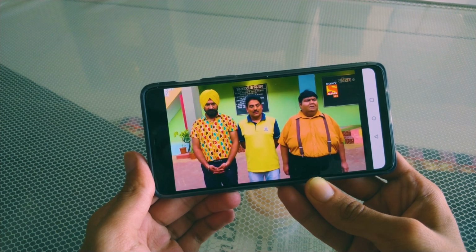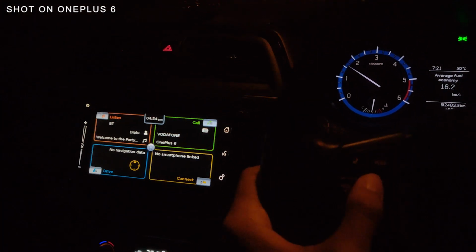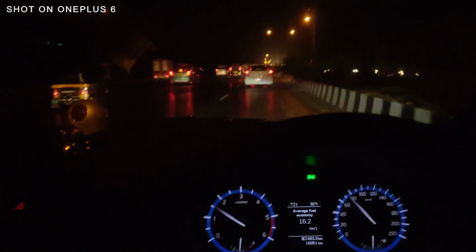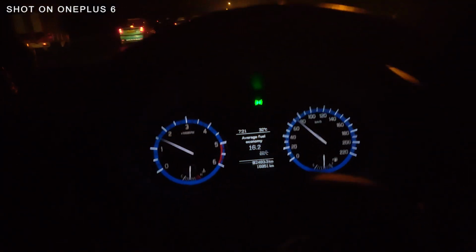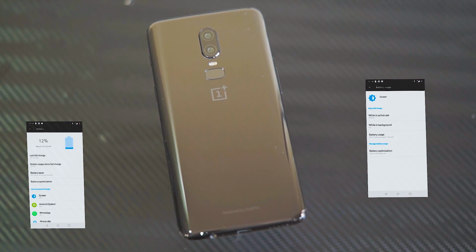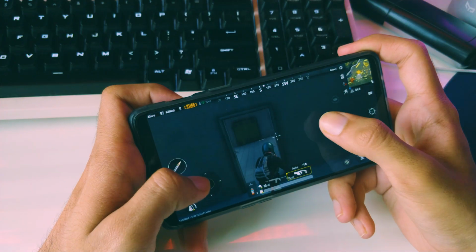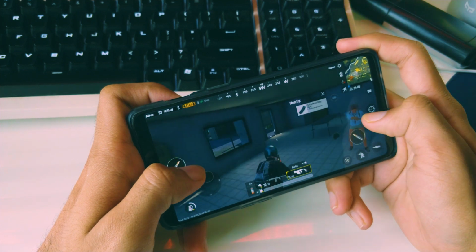The rest of the day went with some constant WhatsApp usage, YouTube videos, streaming music via Bluetooth in my car for about 40 minutes, and overall at the end of the day I ended up with a little more than 4.5 hours of screen on time, which is not that bad considering I was on 4G for a lot of time.